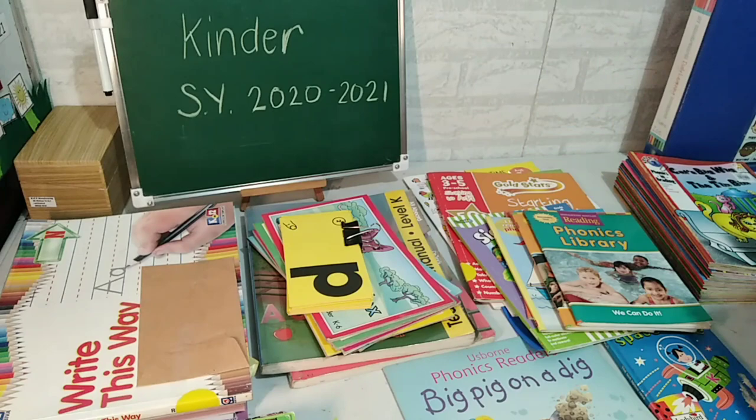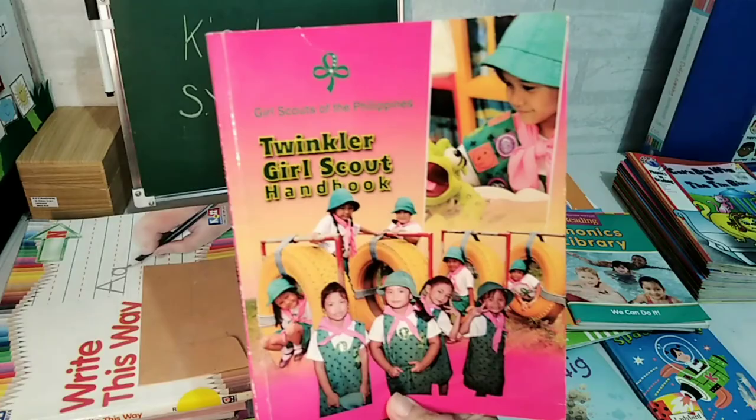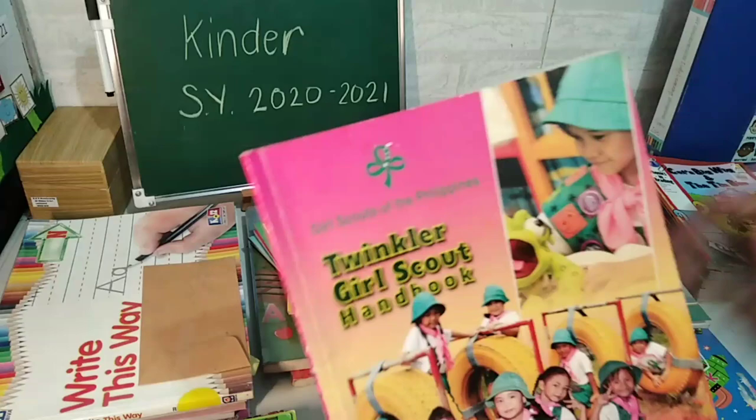Another book that we will be using this time naman, eto. The Twinkler Girl Scout Handbook. Last year, naka-register siya for GSP, the Girl Scout of the Philippines, as a Twinkler. This year, syempre, hindi ko pa siya naka-register dahil sa pandemic. So, I don't know how we're going to register. So, titignan ko pa anong mga activities na pwede namin magawa dito.